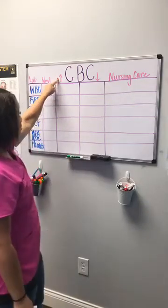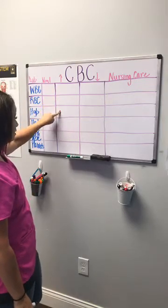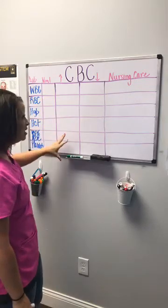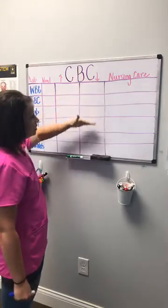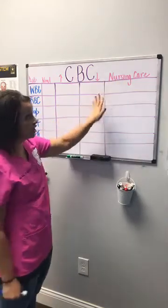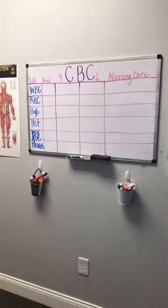This has an arrow up, which means what does it mean if the white blood cell count is high? What does it mean if red blood cell count is high? Hemoglobin, hematocrit. You're going to write what it means if they're high, how do we interpret that? Then you've got a down arrow over here, so what does it mean if they're low? And then you're going to do the nursing care for high and low for each. I'm going to give you about a minute, so you better run, and fill in as much of this chart as you can so you can see what you know.